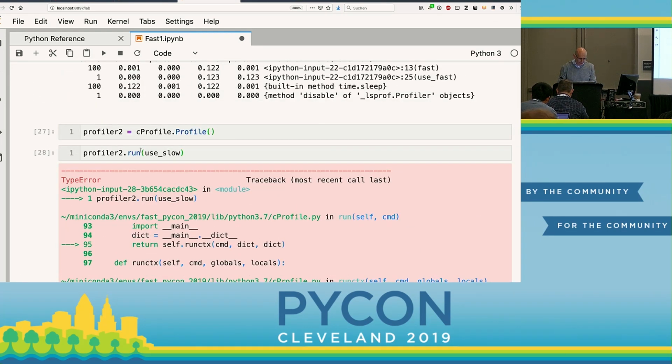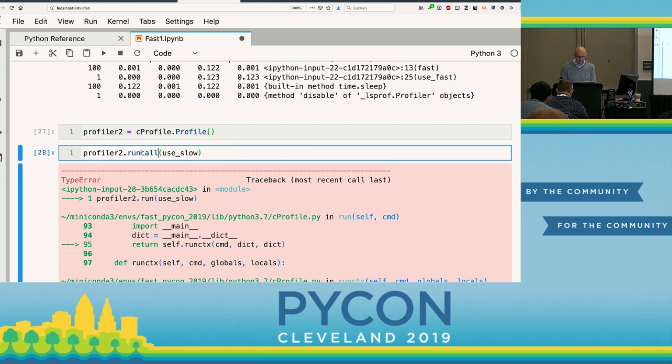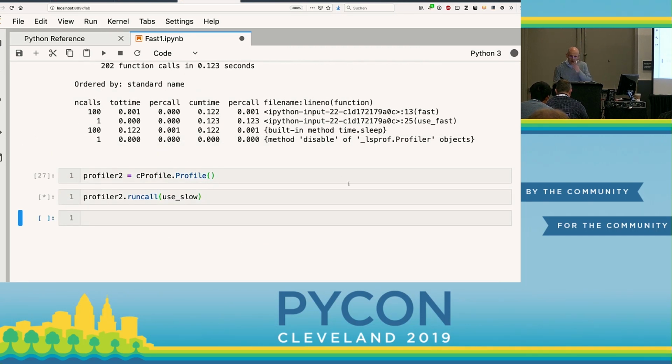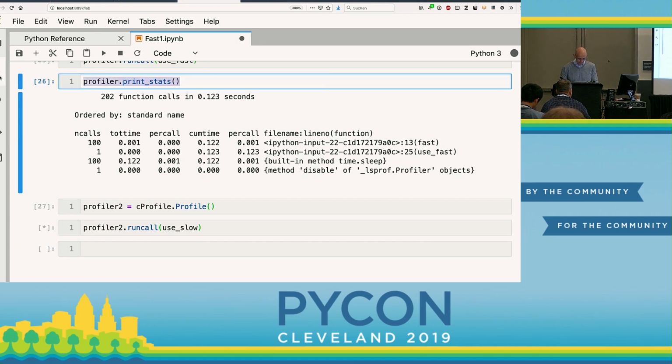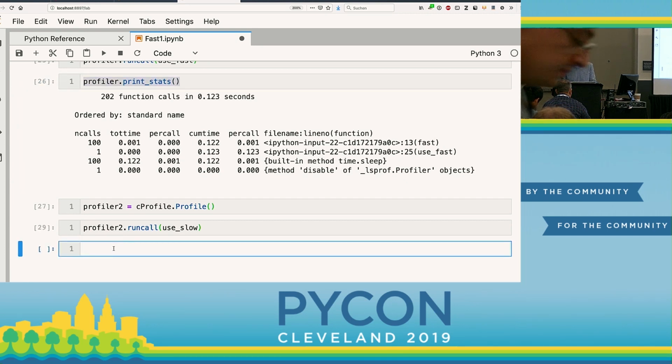So run takes a string, run call takes a function. So there are different ways of doing this. And of course it takes longer now. That takes my 10 seconds, so I have to wait 10 seconds to see a result. And then we need to do the same thing as here. Instead of profile log, we say profiler 2, and then we see the output of this call.